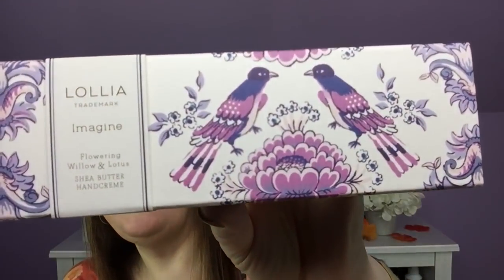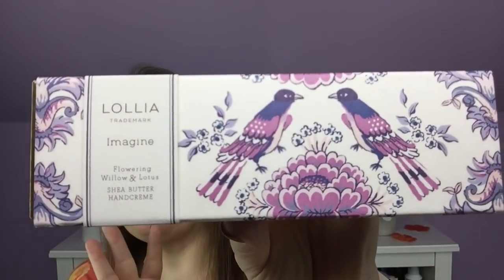Digging right in, and right on top, I have the Lalia Imagine Flowering Willow and Lotus Shea Butter Hand Cream. Look how pretty that is. Her packaging is divine. And look, it matches my purple. Of course, I don't match my purple so well. It's fall. I wanted to bring a little fall color.